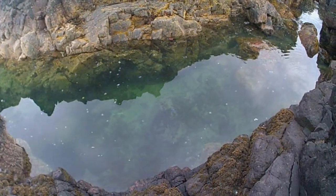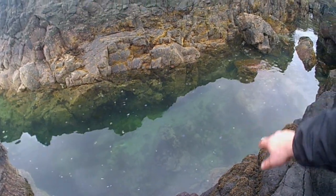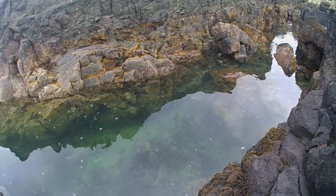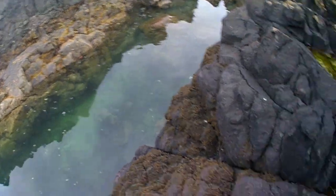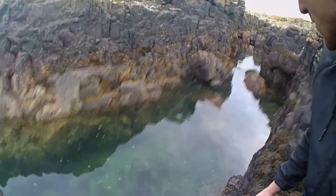Ken, I wish it showed on this camera, there must be 100 or more fish there. I don't even know what type of fish that was. Whoa, there's a white moth attacking me, look at this thing. Aye, one of these fish looks silver almost.